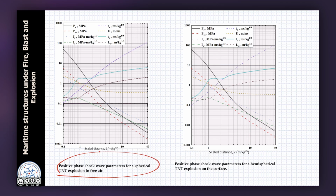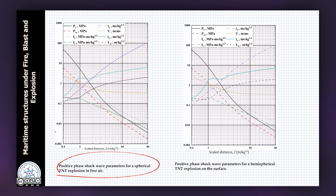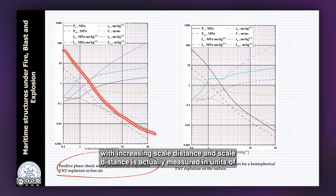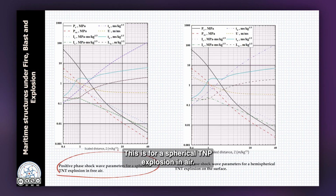As you see here, let us for example take the peak side on overpressure. As the scaled distance increases, okay, it significantly reduces, which we know. Similarly, the reflected pressure decreases significantly further with increase in scaled distance, and scaled distance is actually measured in units of meter per kg to the power 1 by 3. This is for a spherical TNT explosion in air.